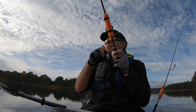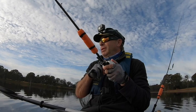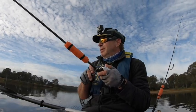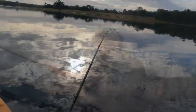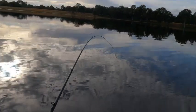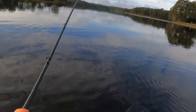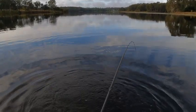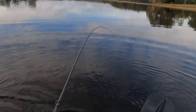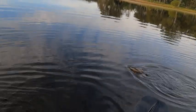There's one. Tell you what, very subtle bites. A bit more get up and go though, this one. I don't think he's massive, but because I don't think it's massive and it's taking line. Oh, nice fish. Nice fish. Very nice fish. Come here, buddy.